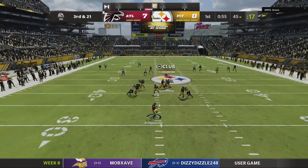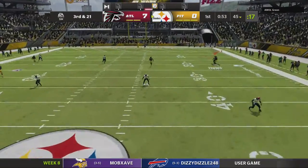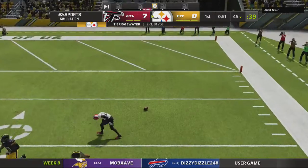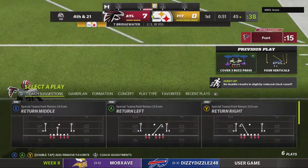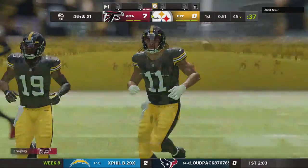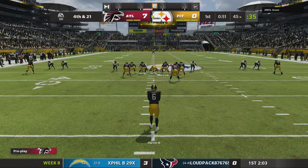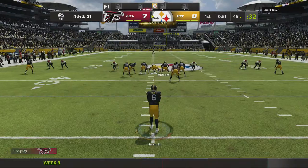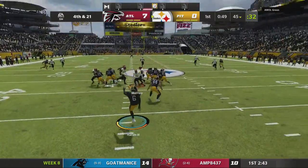From the gun, Bridgewater. Looking deep downfield. And unable to connect. Incomplete. Now give them credit. They took their shot, but it's going to bring up 4th down. That's what you're going to need to do against those big receivers. You got to get in there and get physical with them. That time he got in close, got in tight, and knocked the ball away.